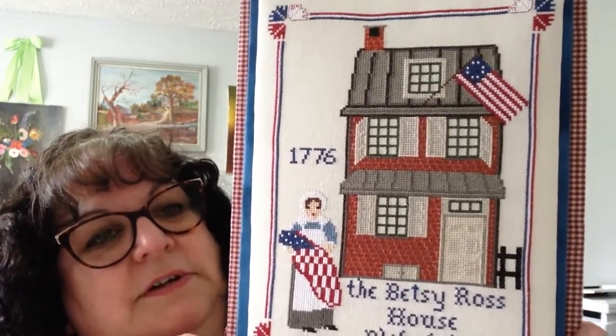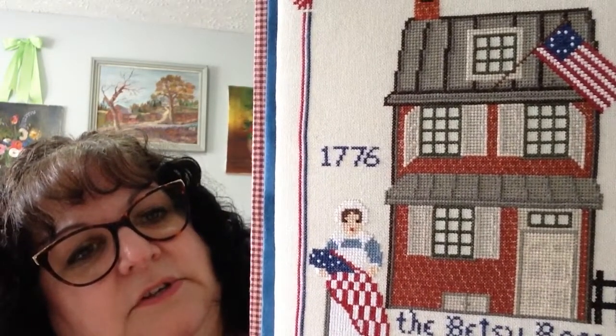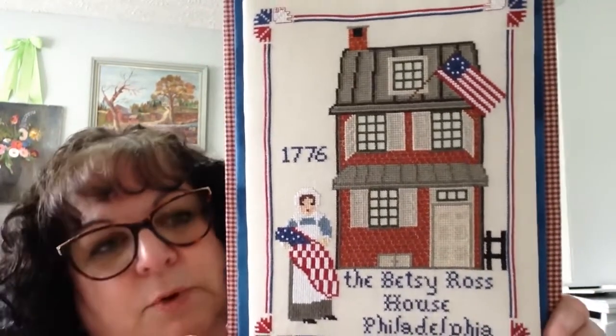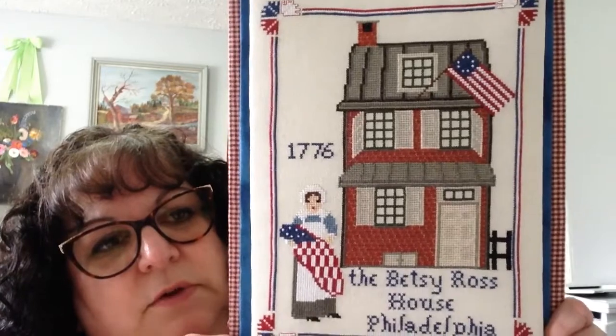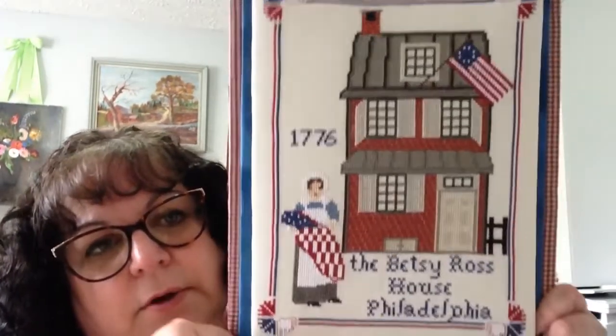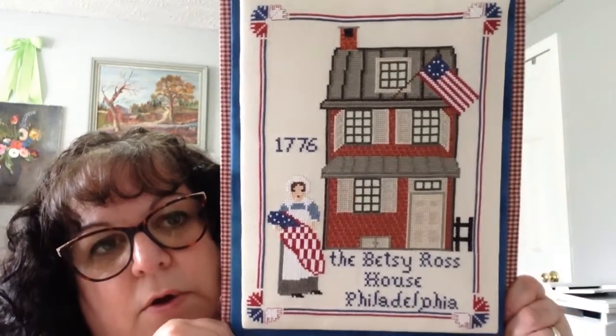Really, if I was going to do it again, I would have done that differently, or maybe used more than one strand to back stitch. Tried to give dimension to the door with a couple colors and the shutters. Did the cellar doors. The chart from Twin Peaks Primitives, instead of the window and the cellar door opening right here, it was more like a storefront window. And I believe Betsy Ross was a tailor, so her and her husband.